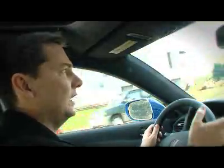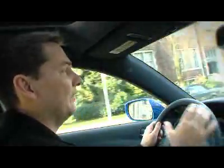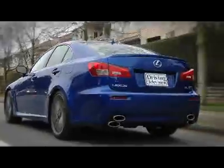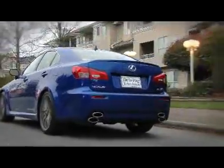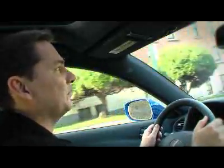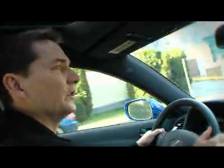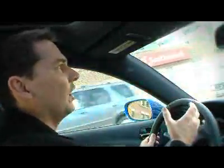Now this is a rear-wheel drive car, not an all-wheel drive car, to keep it lighter and give the best driving dynamics. What they've done with the ISF is they've taken the regular car, they've lowered the suspension by 1 inch, they've made the springs stiffer, they've dampened the suspension, they've added thicker stabilizer bars, they've modified the rear suspension, and it runs on 19-inch wheels. The remarkable thing is that it's quite a sedate ride, but when you push it hard, it gives you all the performance you require.